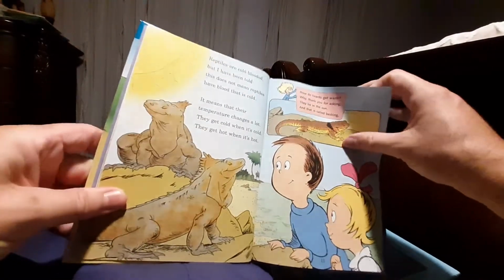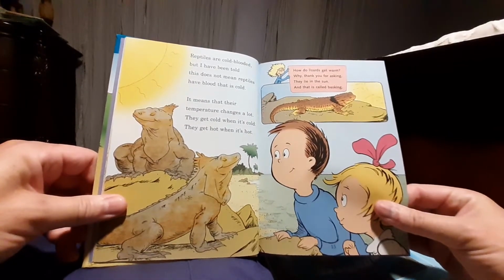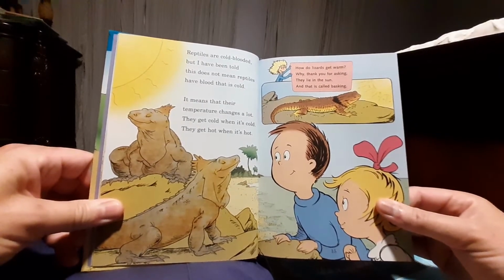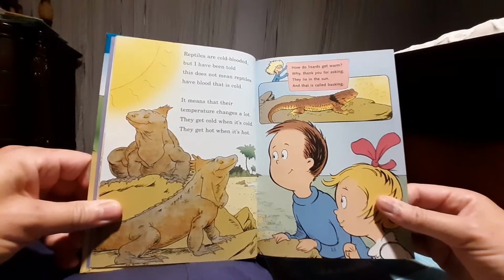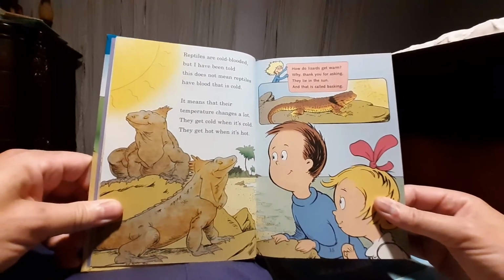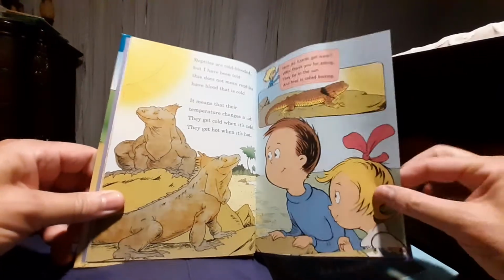Reptiles are cold-blooded, but I have been told that doesn't mean reptiles have blood that is cold. It means that their temperature changes a lot. They get cold when it's cold. They get hot when it's hot. How do lizards get warm? Why, thank you for asking. They lie in the sun, and that's called basking.